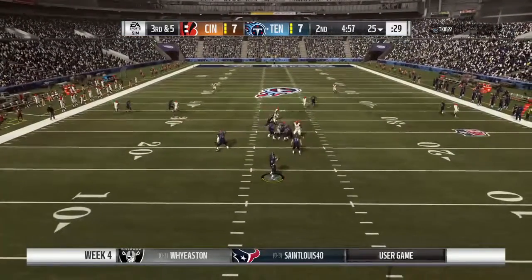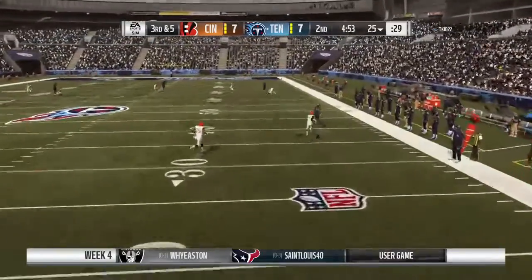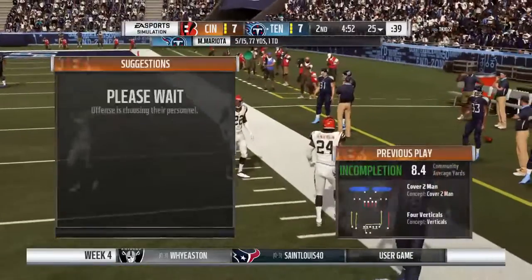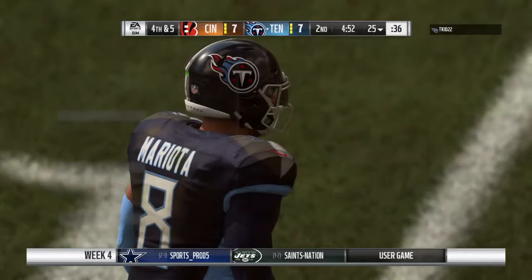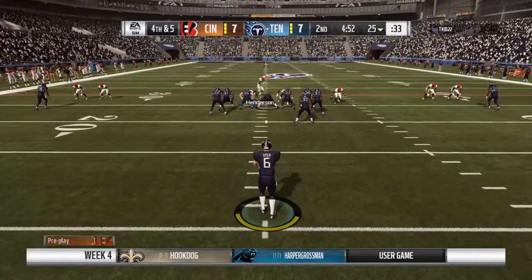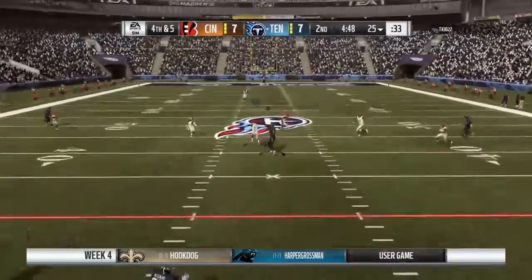Working out of the gun, Mariota. Flush to his right. And too much juice. It'll be out of bounds, incomplete. I'm not sure we could spot any tendency here on this third down. They could have run it or passed it. Either one was available. Now they're going to fake it from deep in their own territory.